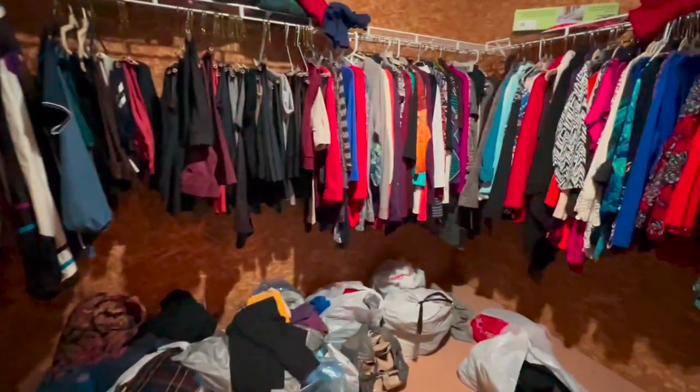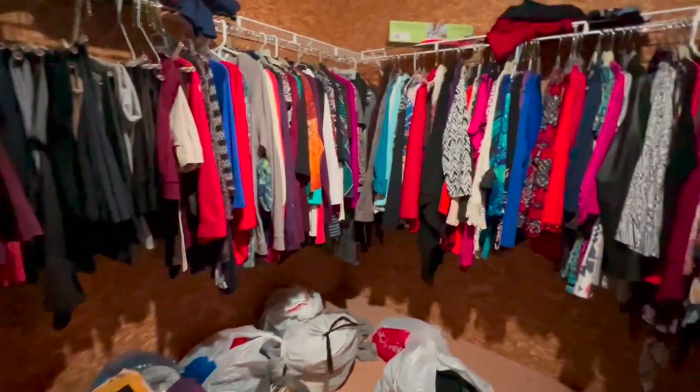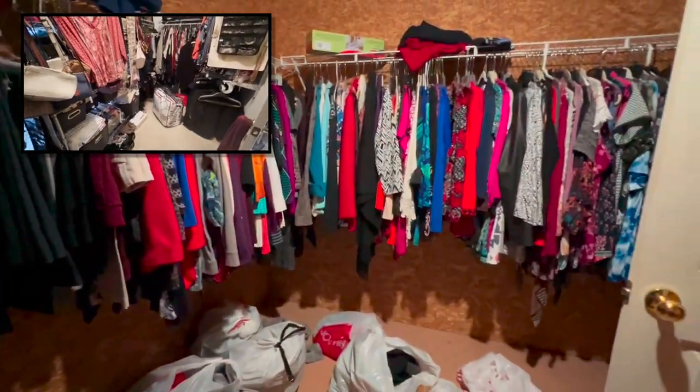These clothes are in the basement cedar room. Do you remember all of the clothes that were in the master closet in the previous video?